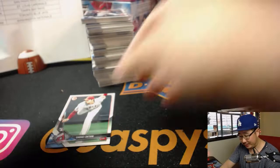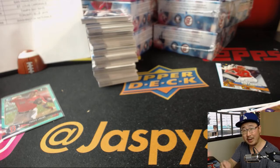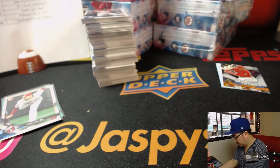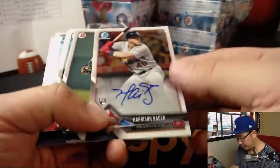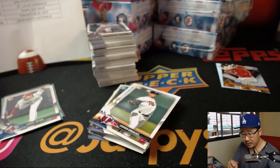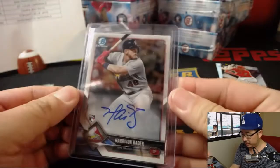And that's a good name too, because I think that will go for a lot of money on a secondary market. Great prospect. Rick guessing Fernando Tatis Jr. That would be another good name, too. There's our other autograph. Nice Harrison Bader rookie auto. He's been having a nice season for the Cardinals. Who has the Redbirds? Willie Mosher with the Redbirds. Nice.